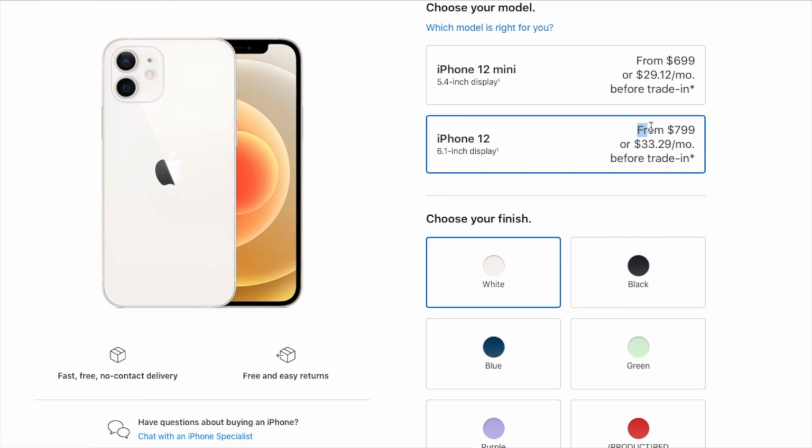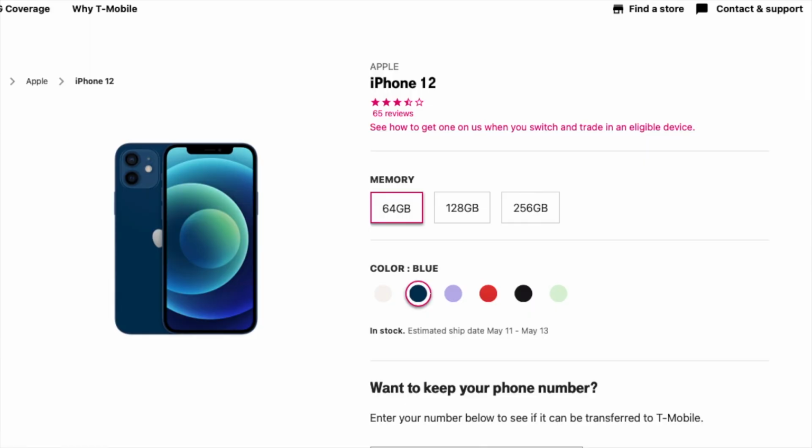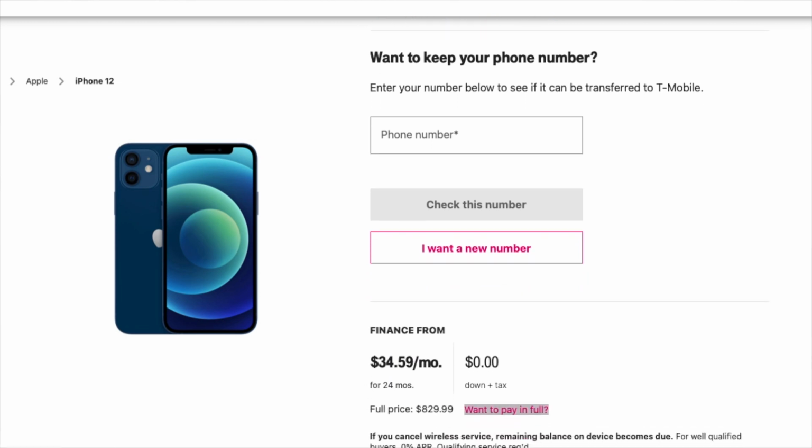Now for the price difference. The iPhone 12 starts at $799, while the iPhone 12 Pro starts at $999. So that's a $200 difference. The only thing that I don't understand is that if you buy it from a carrier, they end up charging $30 more for some reason. For me, I got the T-Mobile version. This one costs $829, which is $30 more. I'm not sure why they charge $30 more for a carrier, but that's what it is. But if you buy it unlocked, this one is $799, like I said, and the 12 Pro is $999.